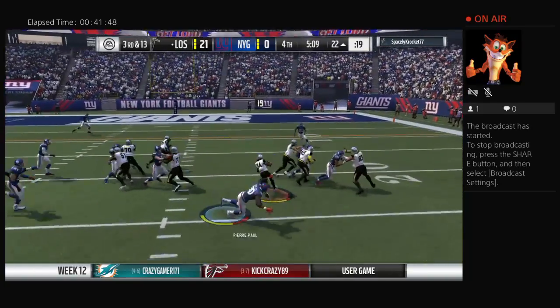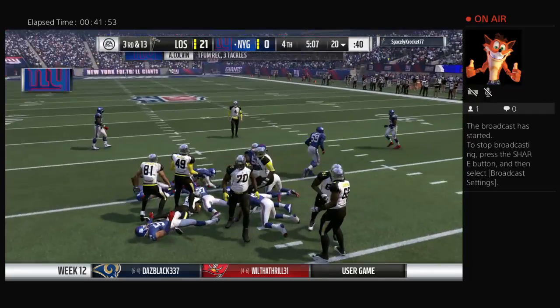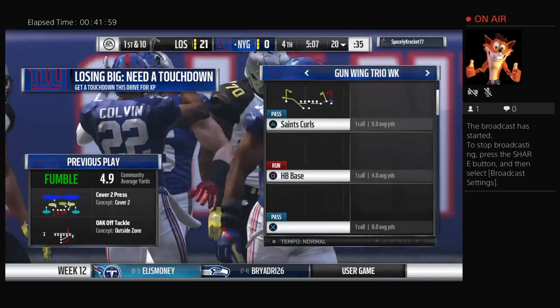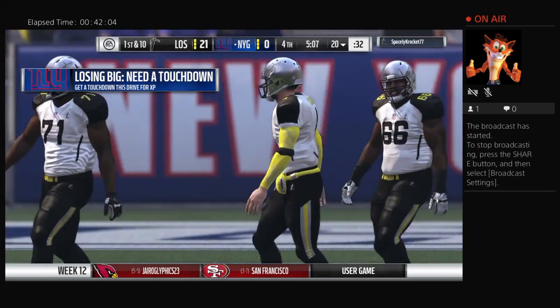On 3rd down, here's Williams. Williams loses the football. And a big turnover there as his guys will get the football back. The Giants offense now, they get ready to head back on the field. And last time wasn't pretty. One play and an interception. We'll see if they can do better.